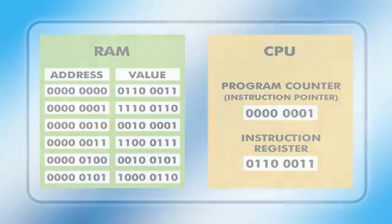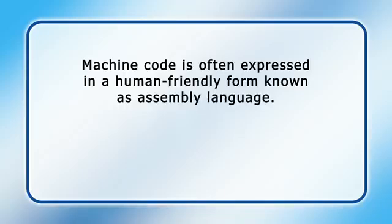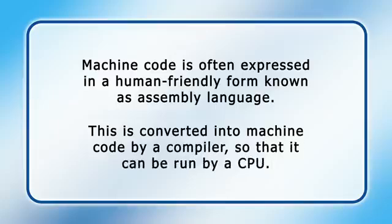In order to make machine code easier to write, it is often expressed in a human-friendly form known as assembly language. This is then converted into machine code by a program known as a compiler so it can be run by a CPU.